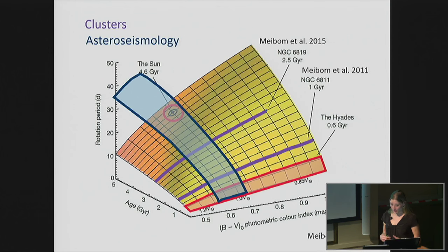So it turns out it's very, very hard to see the oscillations on a star that is less massive than the sun. We have a handful of them that were bright enough and close enough that we were able to do it for. But it does allow you to get stars in many different ages. So it's very nicely complementary to the cluster information.